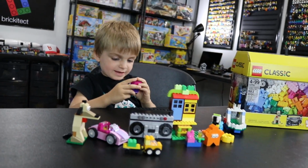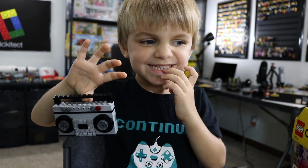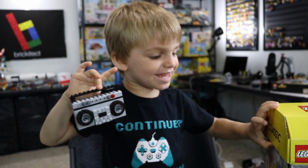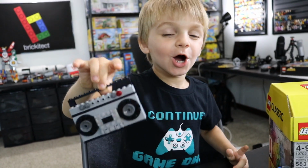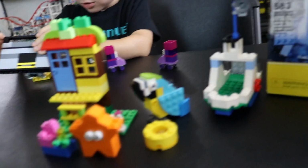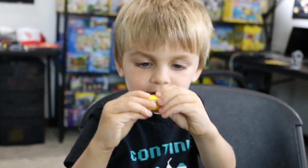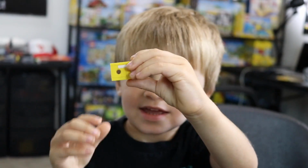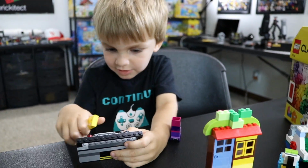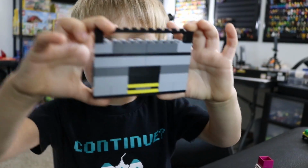Mine's gonna love these pink roller skates, Daddy. I got a big question for you, Clarkman. Is it worth spending the money to get Lego Classic Set 10702? Yes. Yeah, it's worth the money. There you have it, folks. You heard it here first. Pick up 10702, build yourself some really cool stuff, and find out what a boombox is. Look at this boombox. That's a cassette tape. This is what it goes in. Put it in there, and it plays music.